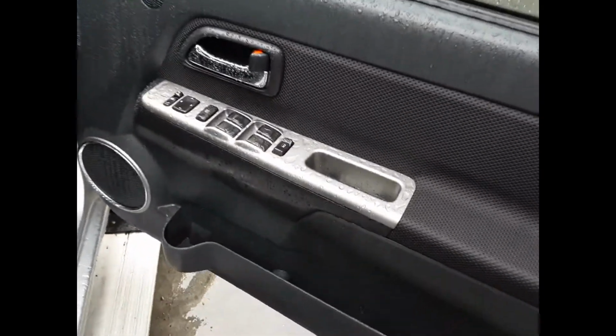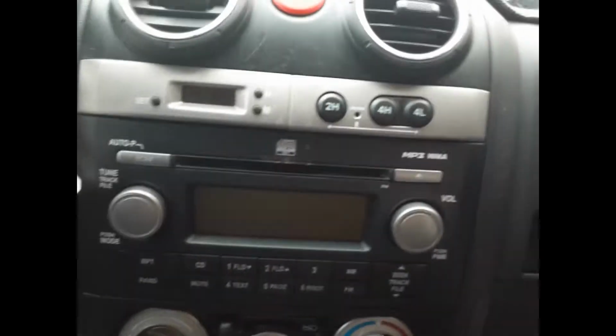We have the driver's side door trim, power window master switch. This vehicle is fitted with grey cloth interior, automatic type console, automatic gear shifter, heater controls, single stack CD player, interior mirror, left sun visor, courtesy lamp, sunglass holder type, right sun visor and the instrument cluster.